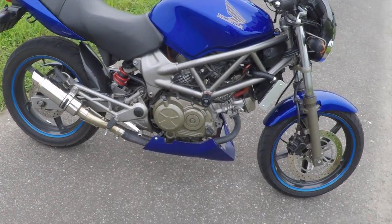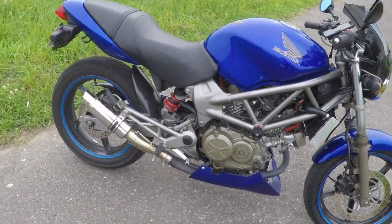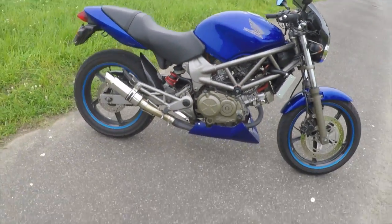You can get tires cheap, you can get brakes cheap. It's very, very easy to maintain. It's got 2 spark plugs, like 500 yen each. So easy to change, so cheap to maintain.